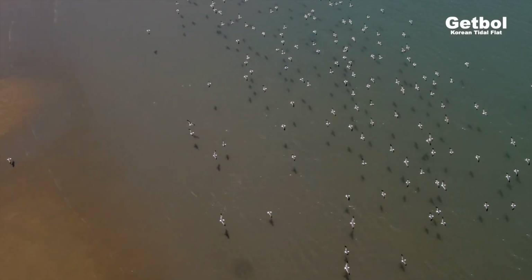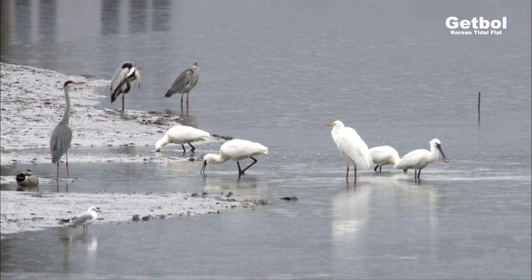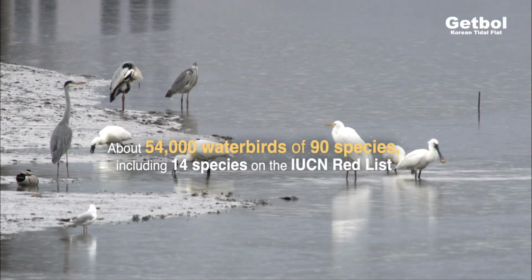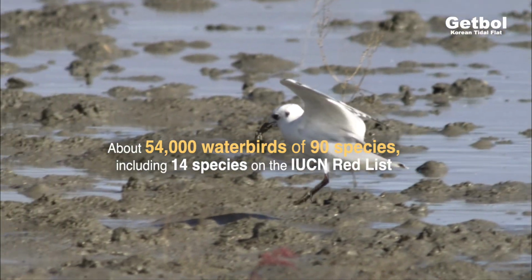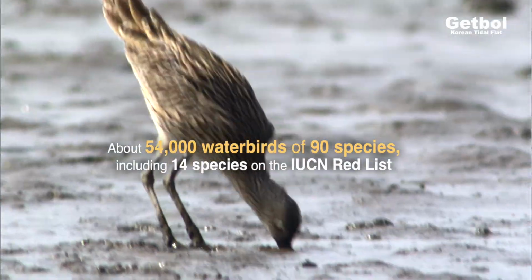In addition to 14 endangered species of migratory birds, including great knots and Chinese egrets, nearly 54,000 waterbirds from 90 different species visit the Shinan Getbol as their stopover site.